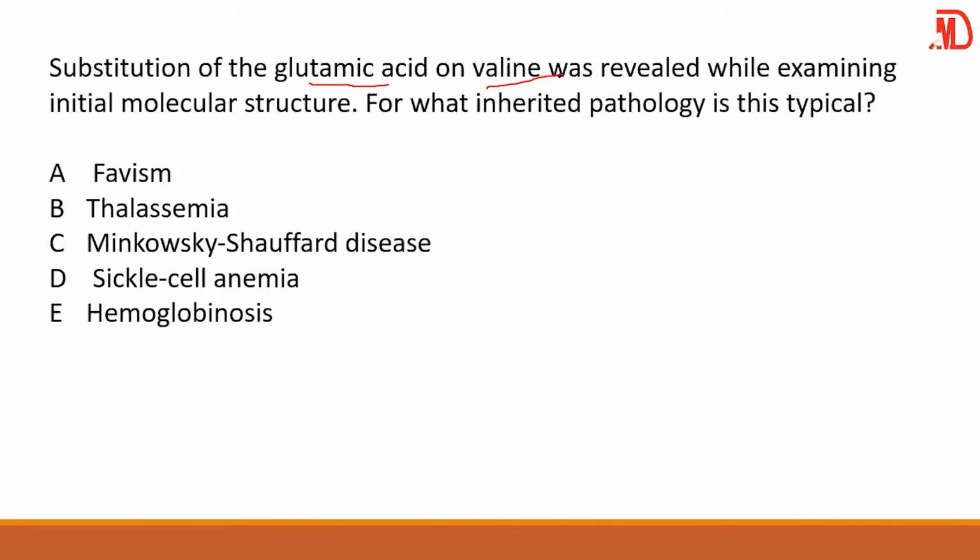Sickle means the cell becomes crescent in shape or sickle in shape, and hence the name. In some questions, you will see erythrocyte of modified form or low hemoglobin. Erythrocyte of modified form. Please note, modified form. We start a question like that in biochemistry. That's why I brought it up, so that you can revise it as well. So your answer here is D.